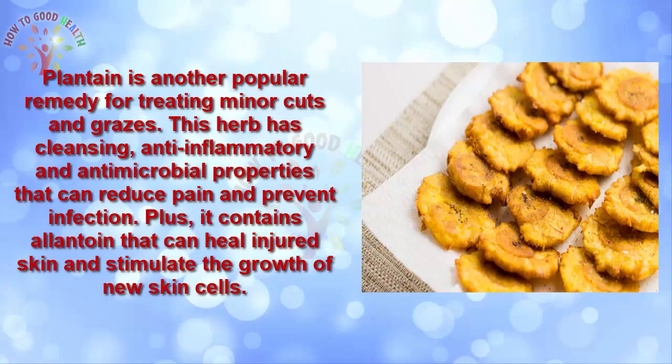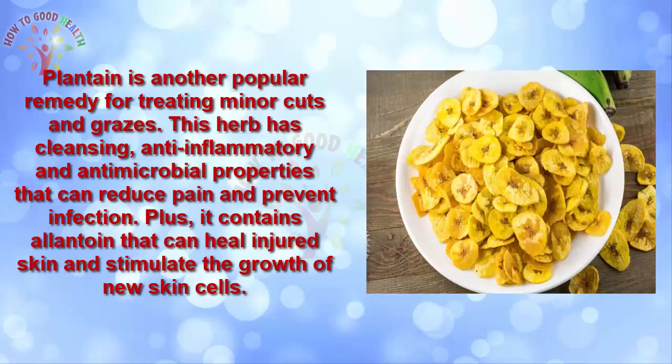Plantain is another popular remedy for treating minor cuts and grazes. This herb has cleansing, anti-inflammatory, and antimicrobial properties that can reduce pain and prevent infection. It contains allantoin that can heal injured skin and stimulate the growth of new skin cells.